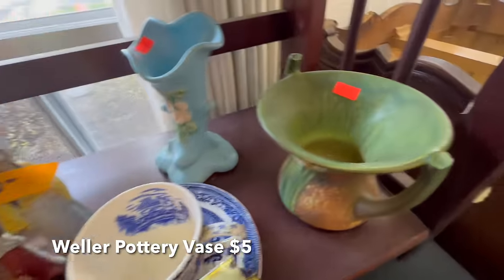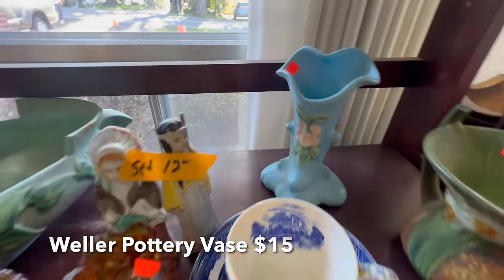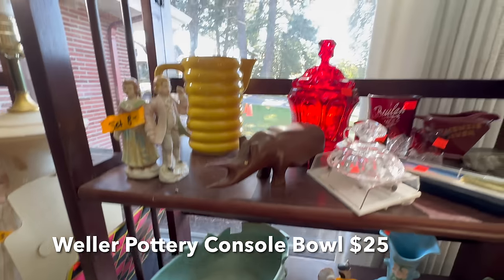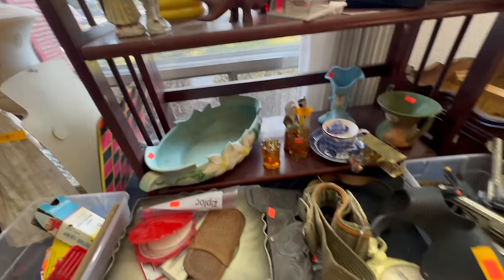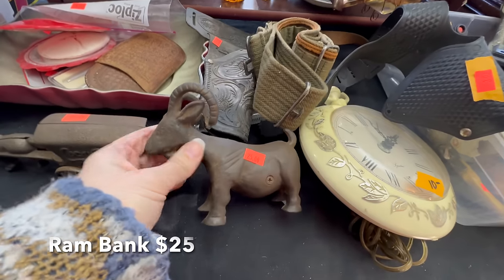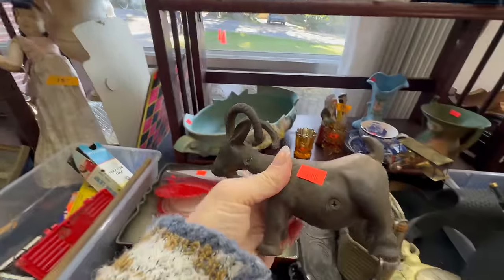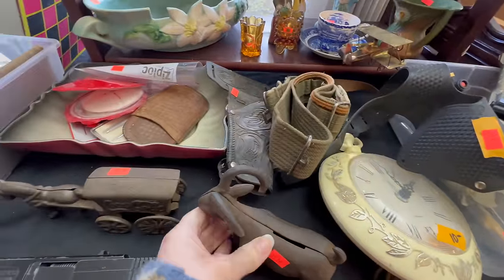This beautiful Weller vase was unfortunately broken on the top. This one wasn't, and nor was this console. I thought this ram was really, really cool, but I wasn't going to spend $25 on him because I didn't really know how much I could get for him.